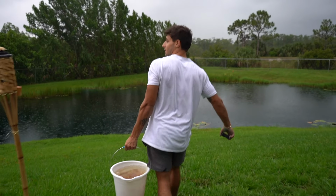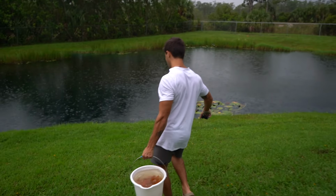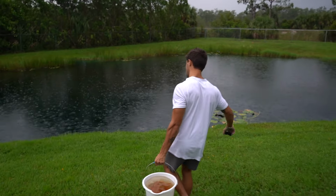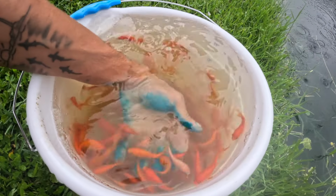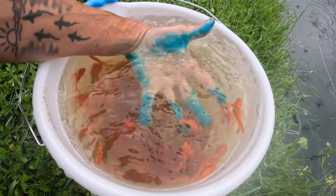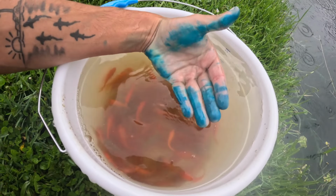All right, well, it's not gonna stop raining anytime soon, and these guys gotta make their way in the pond, so we're gonna work with what we got and get them in here. Bunch of goldfish in this bucket. I mean, literally hundreds of them. My hands are blue, by the way. It's from the pond dye. I told you, that stuff is crazy.